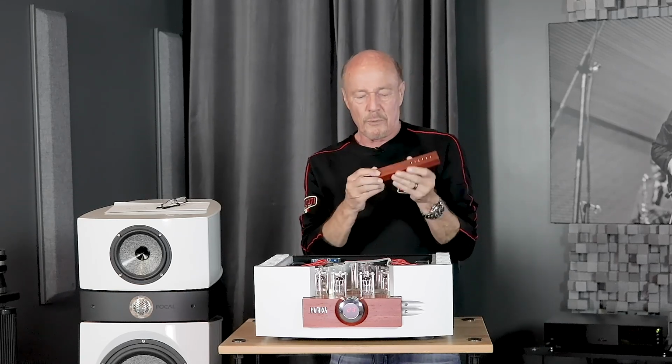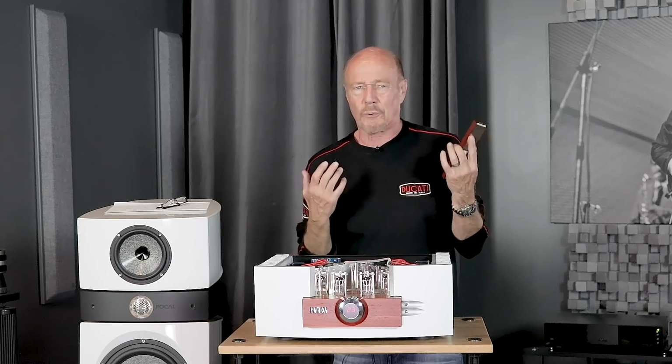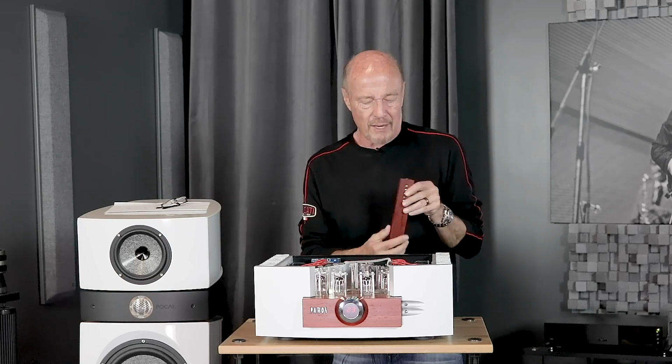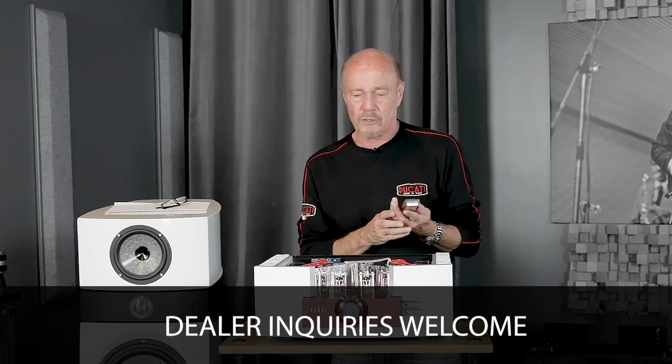I mean, who makes remotes like this? Nobody does that. They give you this crap tchotchke plastic stuff, and I'm just so sick of it. I like real stuff. I like real products from real companies, and Pathos is one of them.